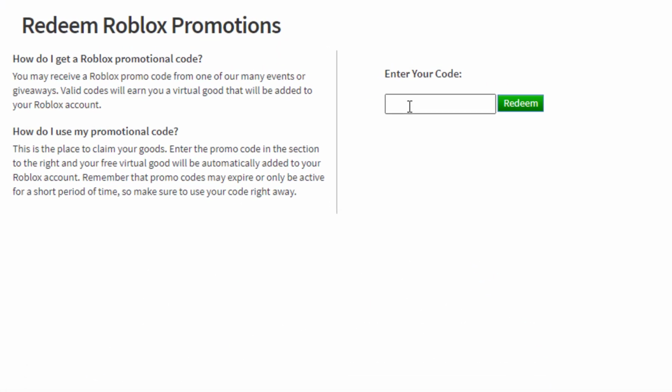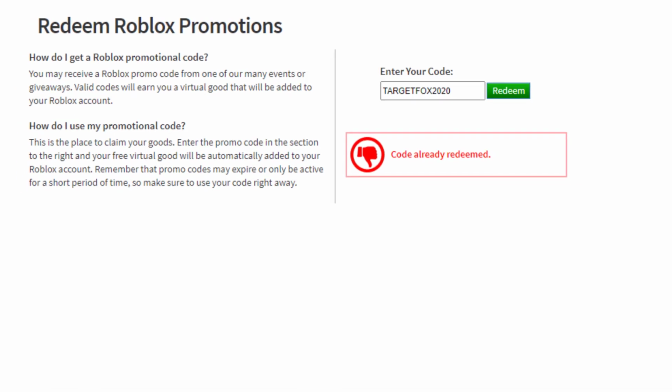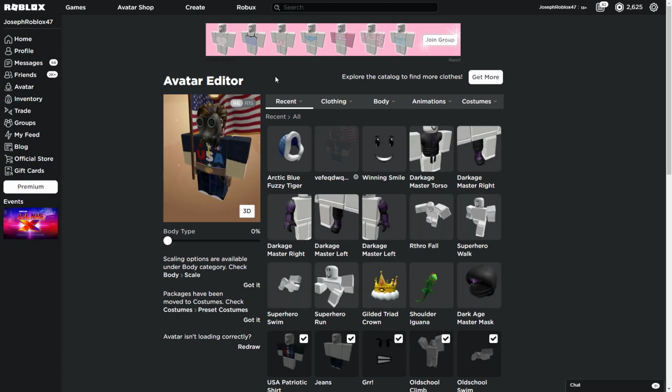Alright, we've got a new code. We got Buy Hood 2020. Very epic. Then we got Walmart. We got Walmart MX Tail 2020. Very epic. It's already redeemed. Target Fox 2020. Alright, those are practically all the new working codes inside of this game.